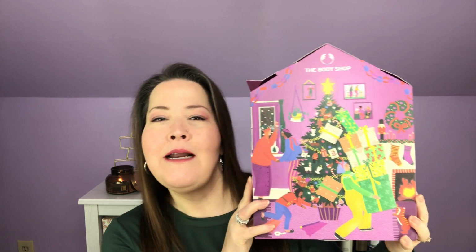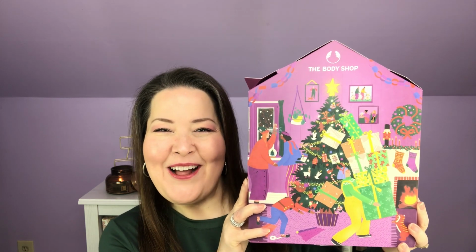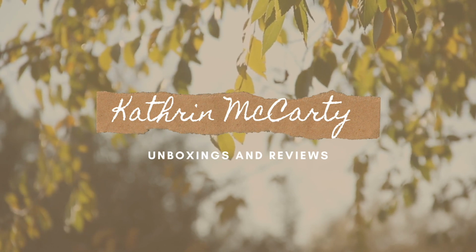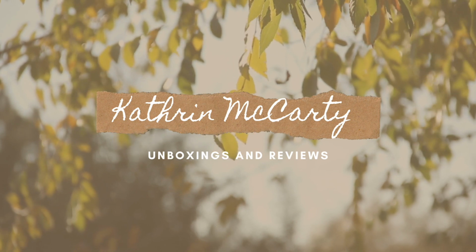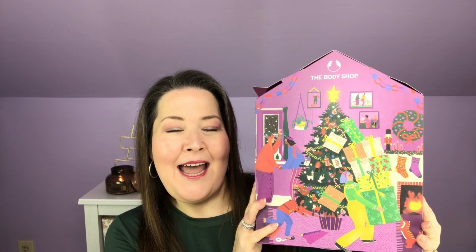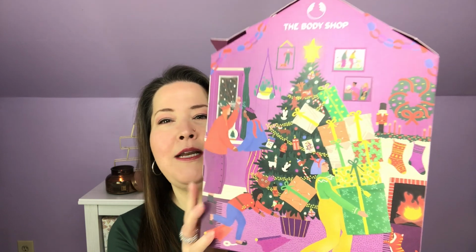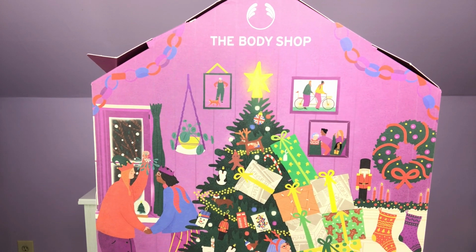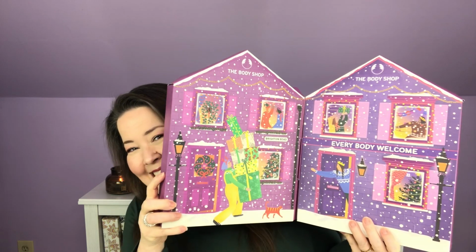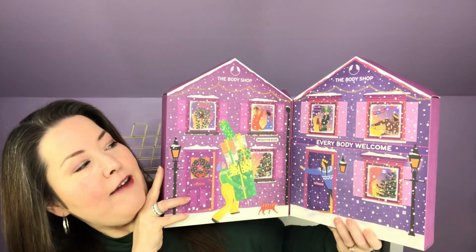Guess what? I have an advent calendar today. It is the Body Shop Make It Real advent calendar, so let's get in here and check it out. I am so glad to finally be doing advent calendars. This is the Body Shop one and it's called Make It Real, and it is a 24-day one and it opens up just like that. How cute is that?